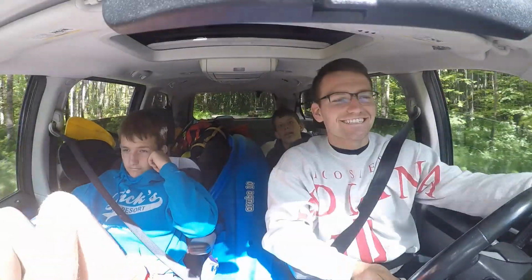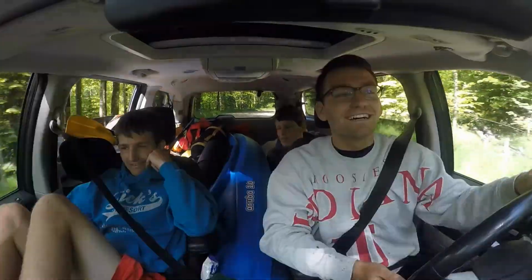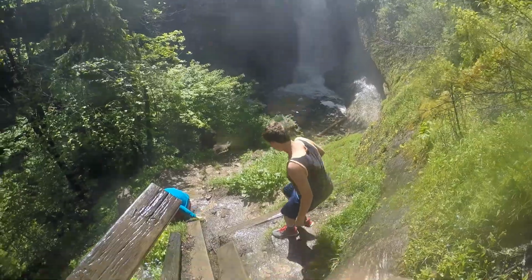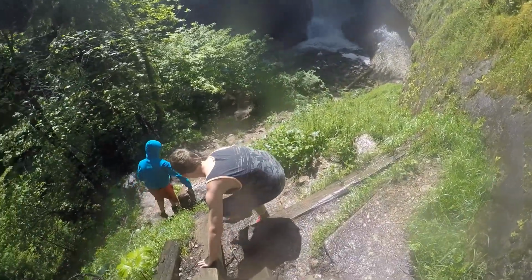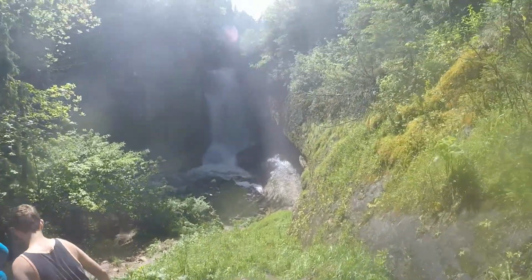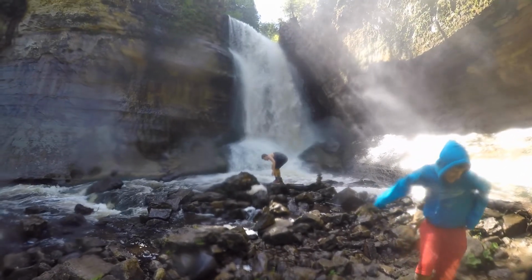We have made it to our first destination, which is, who wants to say it? Miner's Falls. We have a 0.6 mile hike to the falls, and see you then. Don't fall!